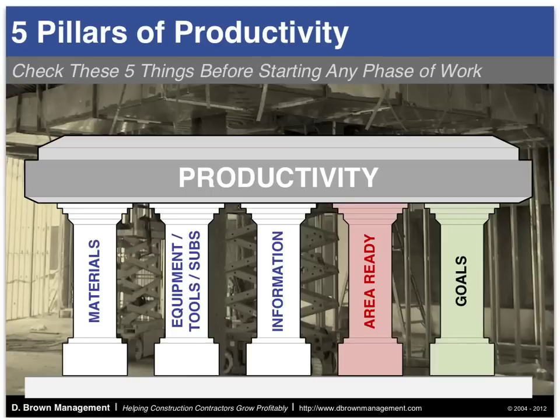Basically, we just want to ensure that we've got the materials ready, equipment, tools, subcontractors all confirmed, information, the area is properly detailed, the area is ready for us, and we have all the proper goals. We're going to walk through each one of these stages in a little bit more detail. They're probably obvious to most, but this is just a really defined process, a structured way of thinking about a task of work before we start the task of work, and what we're trying to do is ensure that it's absolutely going to be successful, that we've done everything we can to set it up for success.